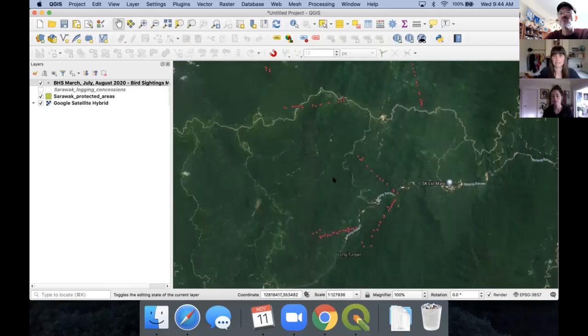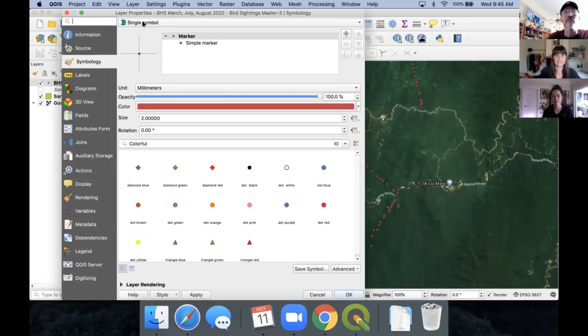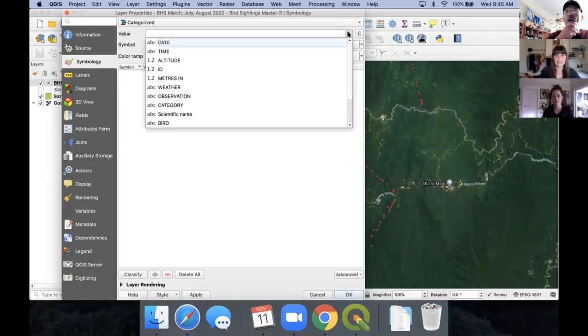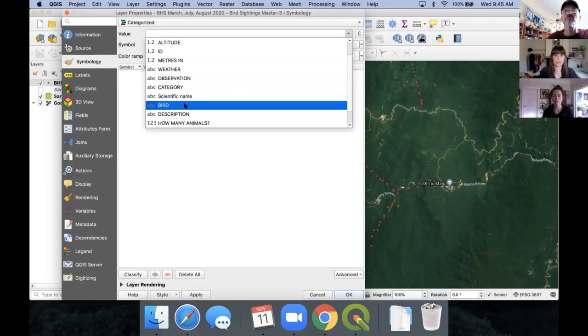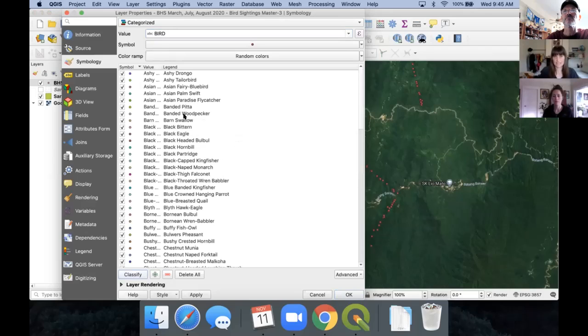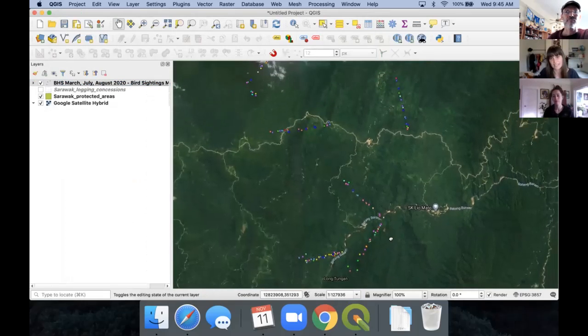And looking a little bit closer, everything's just come up as the same color. And it's also come up as red, which is not kind to our colorblind friends. So I might just go into here and look in properties and categorize our birds, so they're not coming up all as the same color. And then the value is just the columns that were in my Google Sheet. So I'm going to pick bird and classify those. And then we see we have all of our birds. Apply, okay, and then they're all broken up into categories like that.